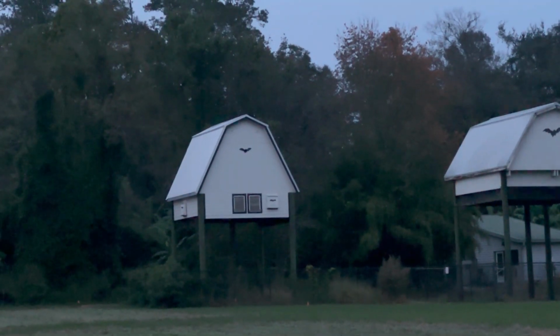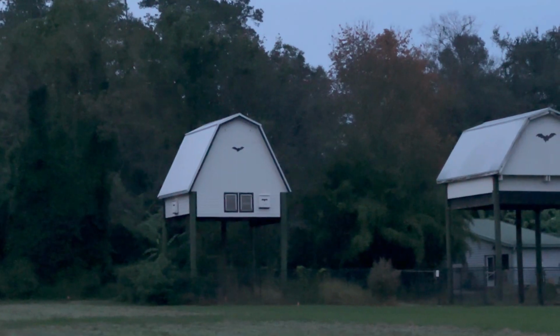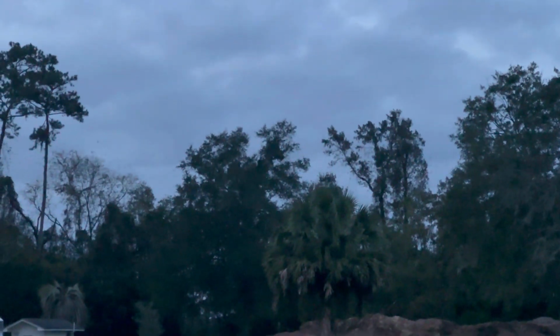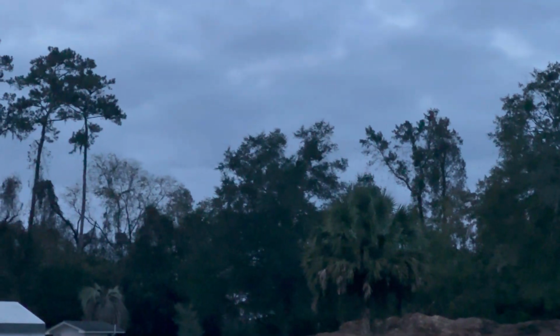There's some going the other way too. It's really hard to see because it's dark. They come from underneath the house. Yeah, we thought it would come this way too. Whoa. That's a lot of bats.